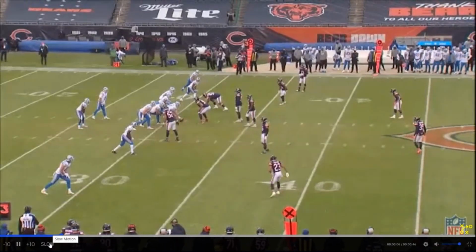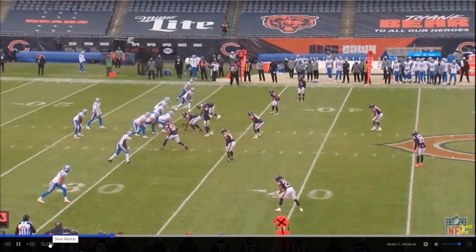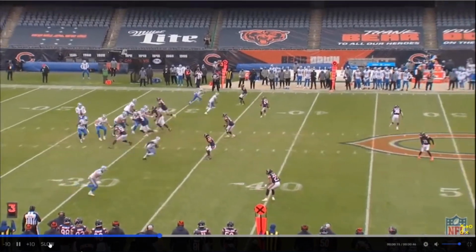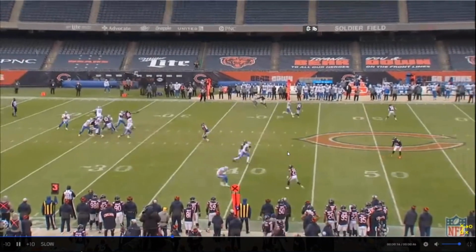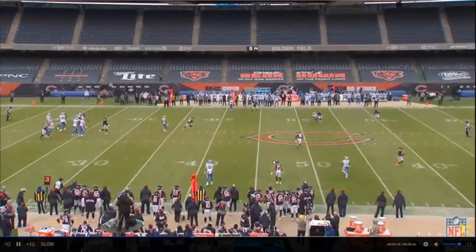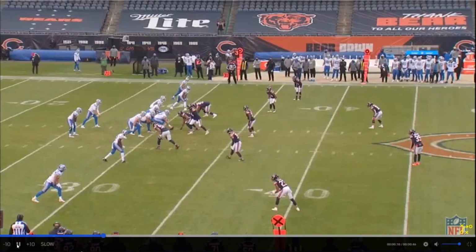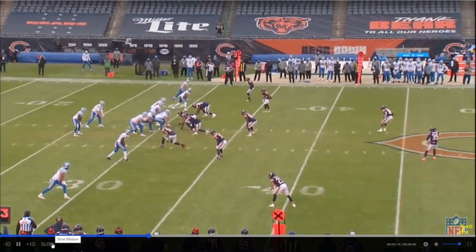3rd and 10, second quarter still. I don't know what wiped that play out. I don't remember exactly. They got a 2x2 here. End up rushing 4. Looks like quarters. Possibly cover 2. And that's on Jalen's side. It's a little hard to see, but it's completed on this side.